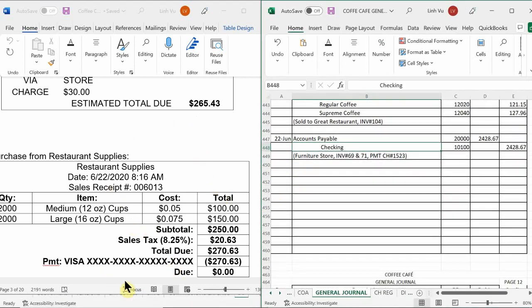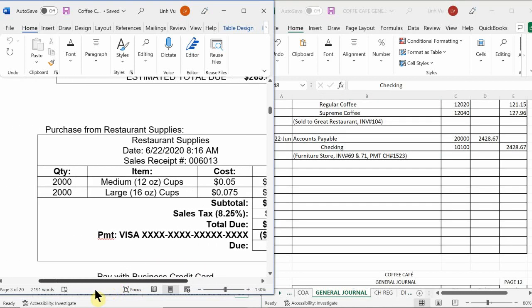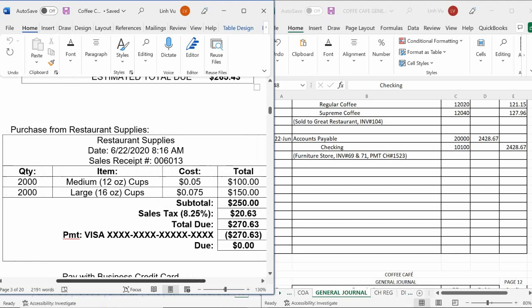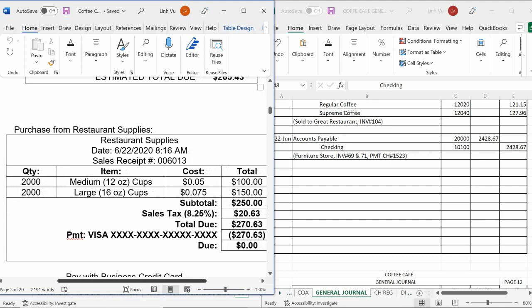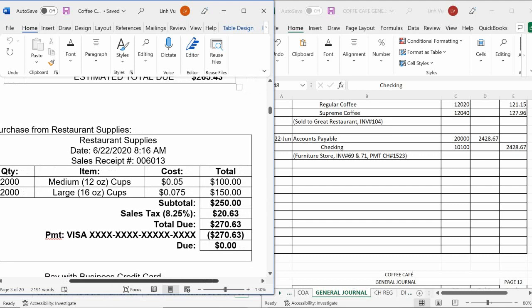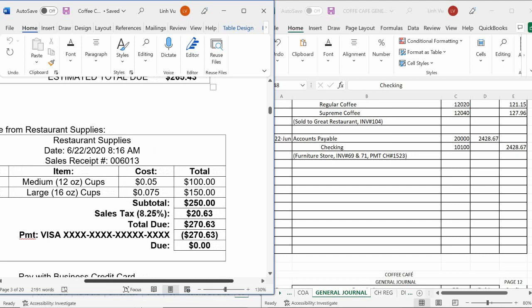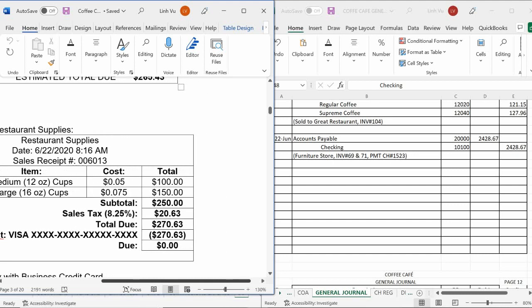Okay, so let's see what happened here. Then we end up purchasing from restaurant supplies once again. This time we end up buying some more coffee cups, right? We bought 2,000 medium coffee cups and 2,000 large coffee cups. There's the total. We charged it on our business credit card, okay, for $270.63.